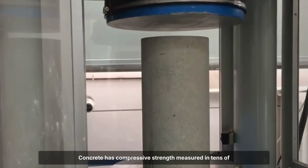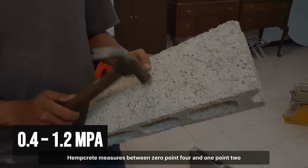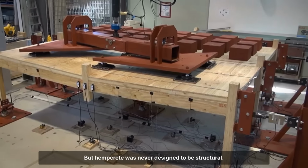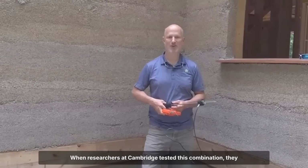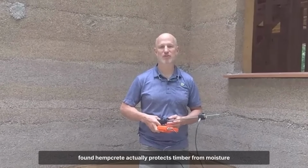Concrete has compressive strength measured in tens of megapascals. Hempcrete measures between 0.4 and 1.2 megapascals. But hempcrete was never designed to be structural. It was designed to be infill. The traditional method uses a timber frame for structural support, with hempcrete packed between posts. When researchers at Cambridge tested this combination, they found hempcrete actually protects timber from moisture damage and temperature fluctuations.